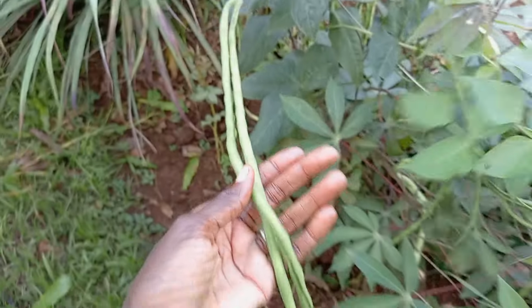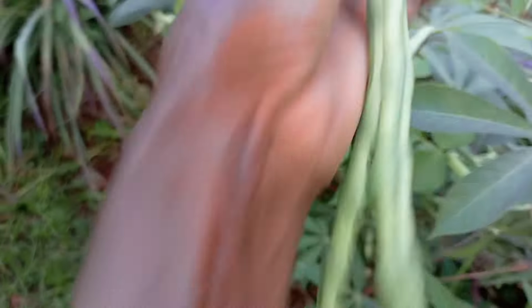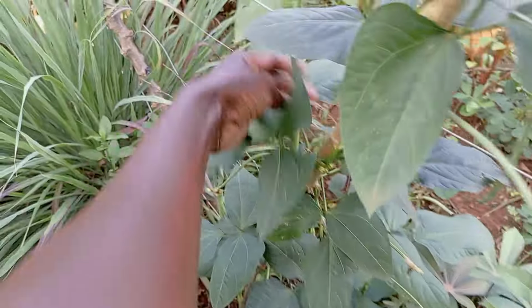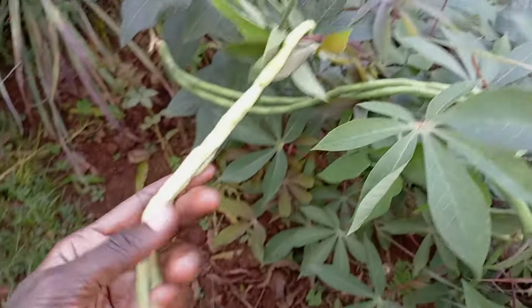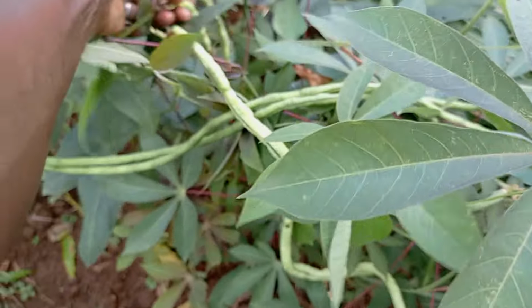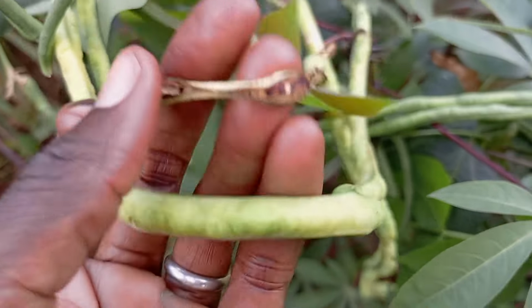Behind here, we have our long beans. I'm putting them like this so something doesn't nibble them. There are not so many, so I'm keeping this for seed. This one is almost dry. This is what I'm talking about. Something has eaten this one.